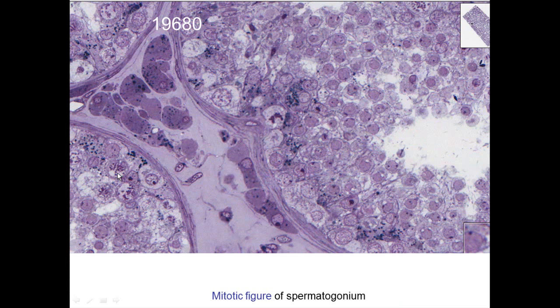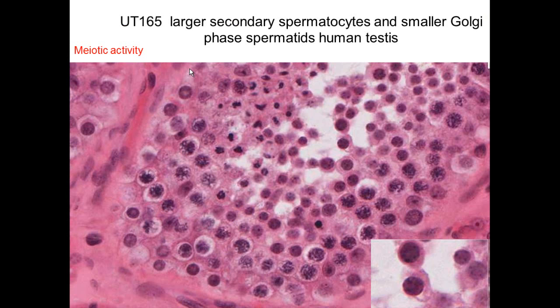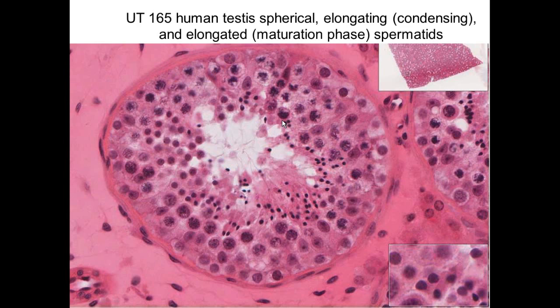So if we look at this slide, we see there's mitotic activity, that is cell division by mitosis of the spermatogonia, and that's spermatocytogenesis that occurs of spermatogonia. And then there's secondary spermatocytes that we see there, and a host of meiotic phases. These are meiotic, they're not mitotic, this is meiotic. And then the result of that are secondary spermatocytes, which then divide to give you spermatids. So you go from primary spermatocytes, secondary spermatocytes, and then spermatids.